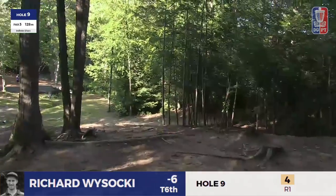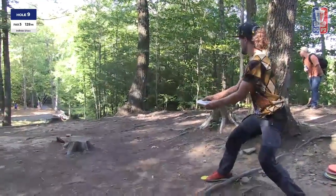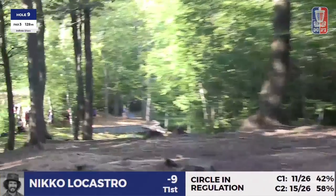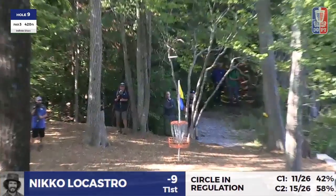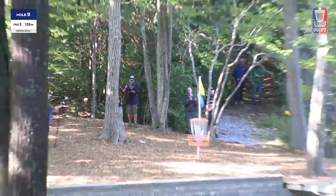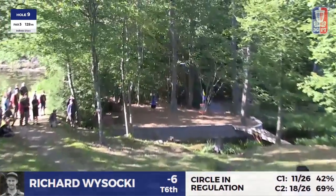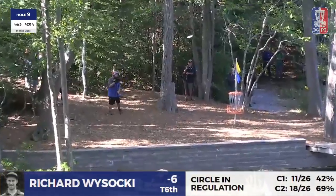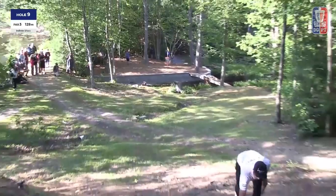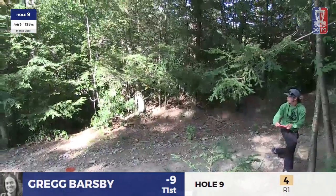Let's see how the women did on hole 9. And a perfect shot there by... Ricky's got a lunging jump putt at it. He goes deep of the pin. And he needs to turn it left to right, but he needs to do that without getting the outside angle up.